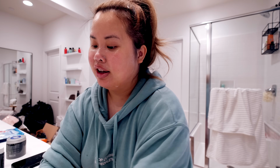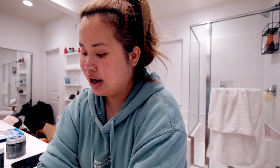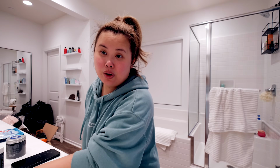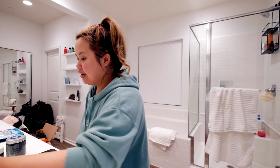But it feels really good. And it leaves my skin feeling really good throughout the day. Very hydrated. So maybe it does work, you know? But again, I've got to try it a few more times to let you guys know. Okay, we just washed our cleanser off and I feel so freaking good.